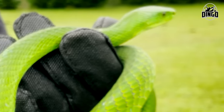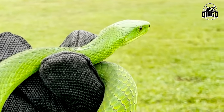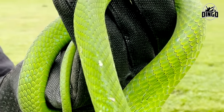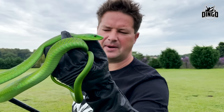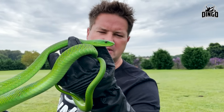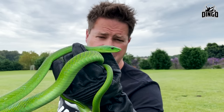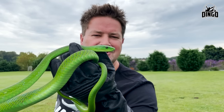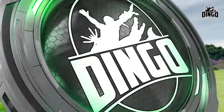Incredibly deadly. A bite from this snake can kill you within about 2 hours. Potent neurotoxic venom. All the mambas have a super potent, fast-acting neurotoxic venom. But these guys here, they are an incredibly special mamba species and one of my favorites. I'm going to say that probably six times today. One of my favorite species of snakes on the whole planet, the eastern green mamba.